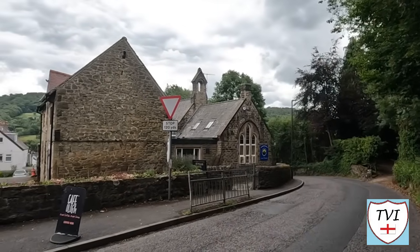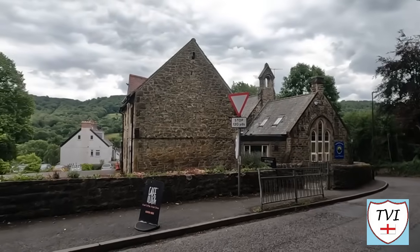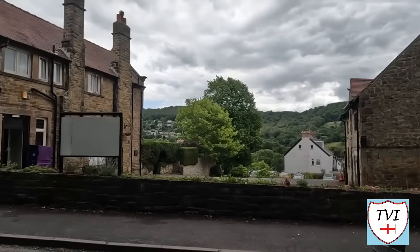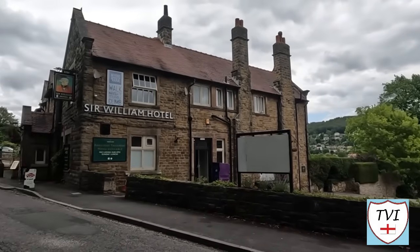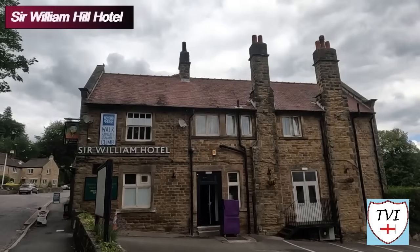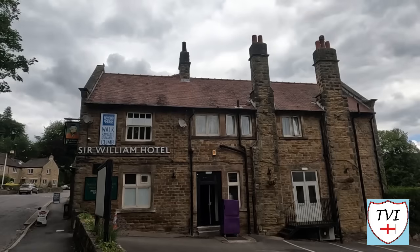Most of the present-day buildings in Grindleford originate from the days when the railways were being built across the country. Grindleford saw a newfound prosperity and needed better housing and improved facilities as a result. The village pub was quickly enlarged, and that's next. Not far from the school is the Sir William Hotel. Like the school, this has had some former names. It was called the Commercial, and before that it was called the Old Red Lion.